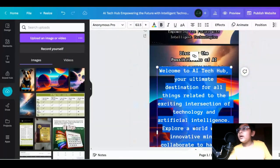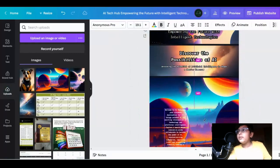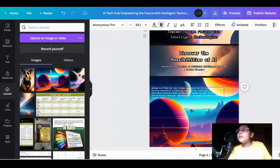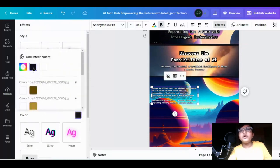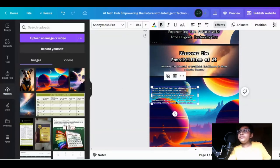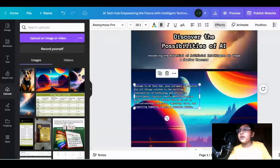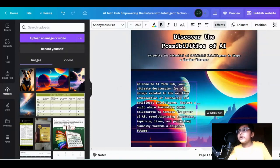Paste this thing. Okay, let's make this smaller a bit. Welcome to AI Tech Hub. Okay, we will just make it like this. Okay, and then let's make an effect, because I love this effect and I can't help myself from doing it. I'm going to do this outline effect, because it's just so good. Okay, you know how good it is. I love it. So let's put it here like this.